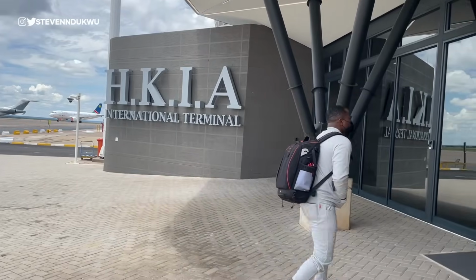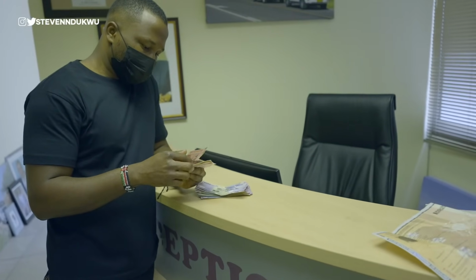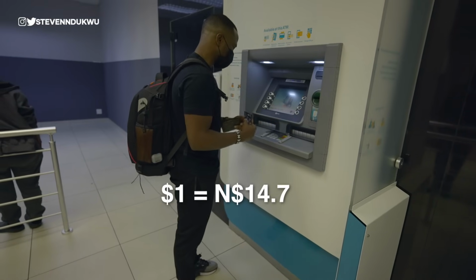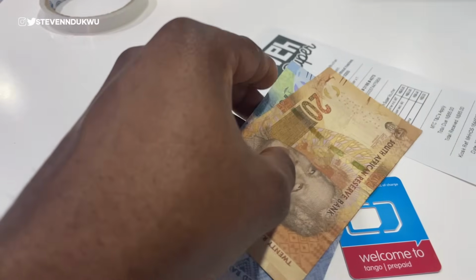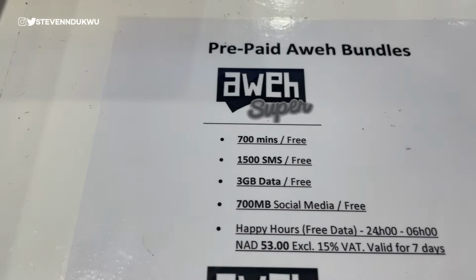I landed at the HK International Airport in Windhoek. I'll recommend that after you get past the immigration, you should immediately convert your USD or pounds to Namibian dollars. Currently, a dollar is about 14.7 Namibian dollars. After which, I would suggest you get a SIM card and load it up with airtime or data. I got the MTC because I heard it is the fastest and most reliable in Namibia.